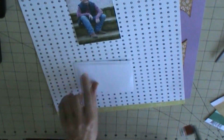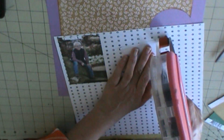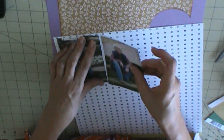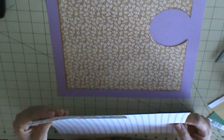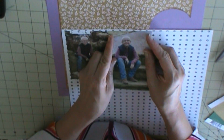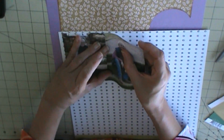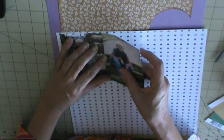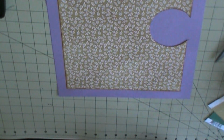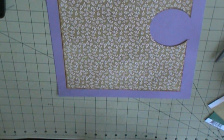Alright, so the purple cardstock is Bella cardstock. The brown leaf pattern is from Hickory Club Sweater Weather. That white and black pattern that I'm using for my photo mat is September Days, which is the September kit. And this is the October kit that I'm using.